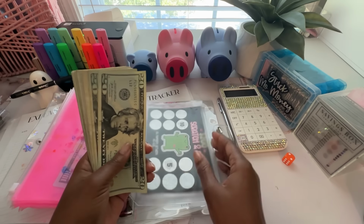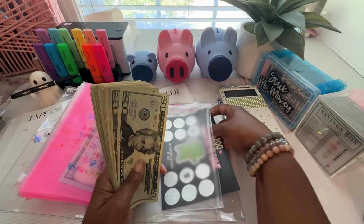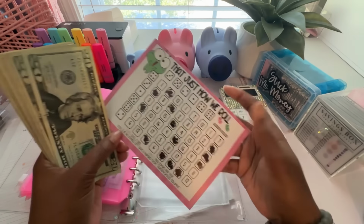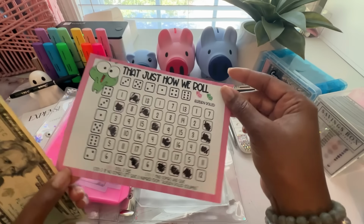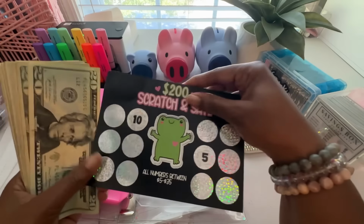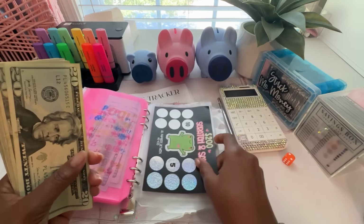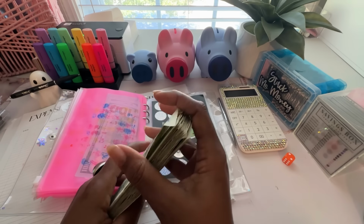So for the 1s and 5s challenge, I've been doing this card, which is so fun. This is a dice game too. It's called That Just How We Roll. And on this side, it has a $200 scratch off. All the numbers are between 5 and 35. I've been doing that card in order to save. Let's see where we're at.